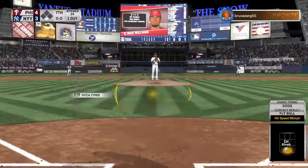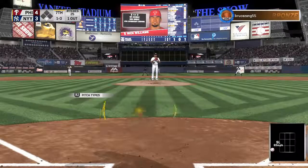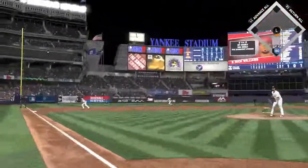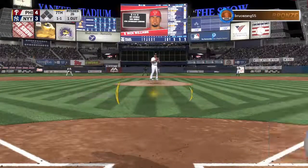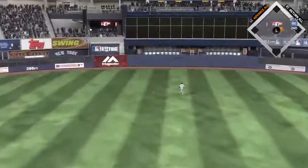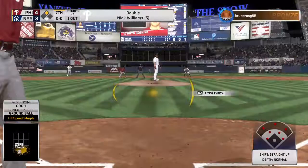Number 5, digging in to try it again. Number 5, 2 for 3 with a double on his line so far. Here's a first pitch slider that just tails out of the zone. It's ball 1. Swing and a liner, but this is a foul ball. Back up the middle. He gets dirty, but he can't get there, and it's into center field. And he's in there safely. He's got a double.